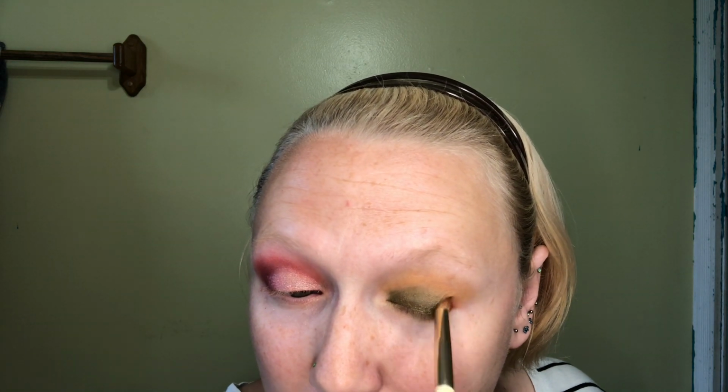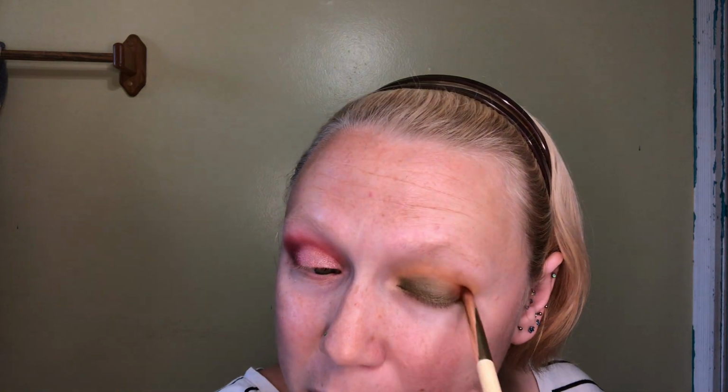Okay, and then just out of curiosity, let's throw in something in the corner to kind of deepen this beast up. Let's use Serendipity. It is the pretty brown. I mean, you knew brown was coming. It's yellow and green, for heaven's sakes. So there was going to be some brown.